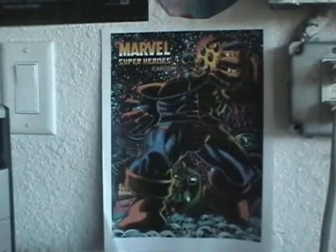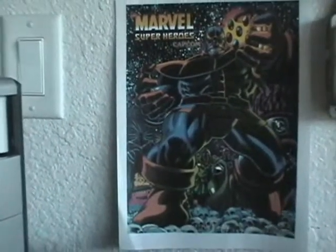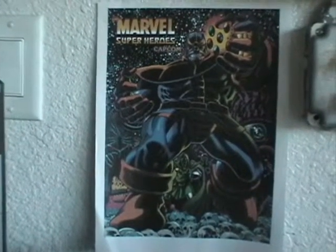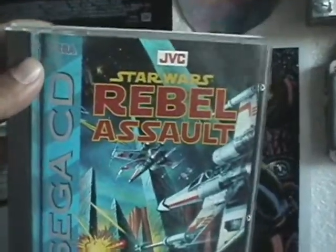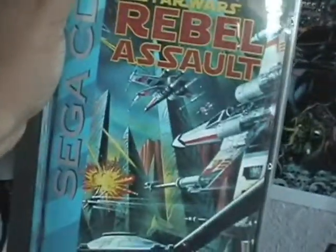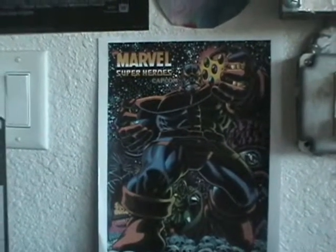Now moving on to Sega CD. I don't collect Sega CD, but I would like to sometimes get a game or two if I'm able to find them. So I found this one, Star Wars Rebel Assault. Pretty good condition too. Nothing broke, no hinges broke, and it's complete. I never played that game, so this is my chance now.